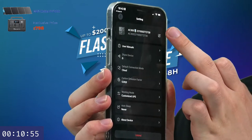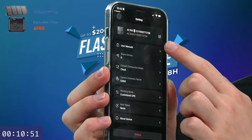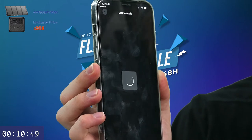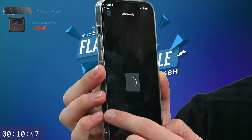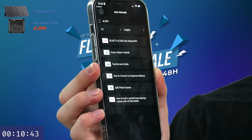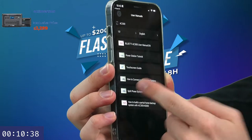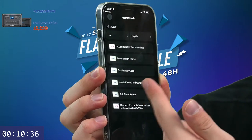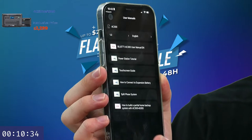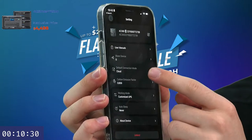We can change the name of the unit if you want to. You can add or unadd anything. User manuals. Check out the user manuals. Those are available in PDF format. Those are also included, of course, in a paper version, but you can also check them out here. And you can also find very useful materials on how to connect to expansion battery, touchscreen guide, and everything else.